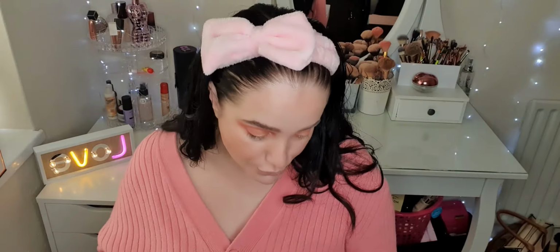So that's how the eyes are looking now. I absolutely love these burnt oranges and dark browns. I really think that they make my blue eyes pop. So that's it for the eyeshadow.